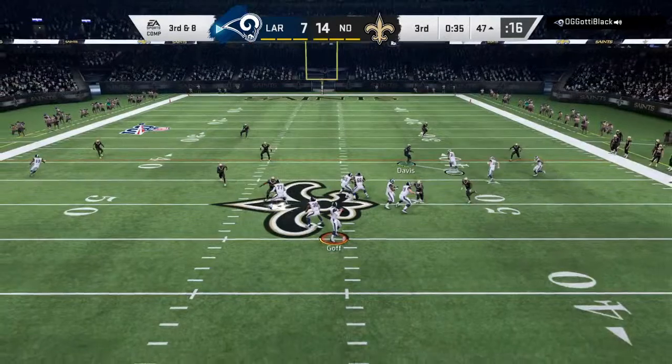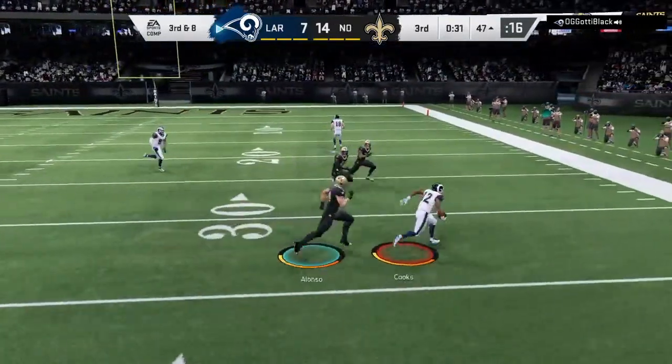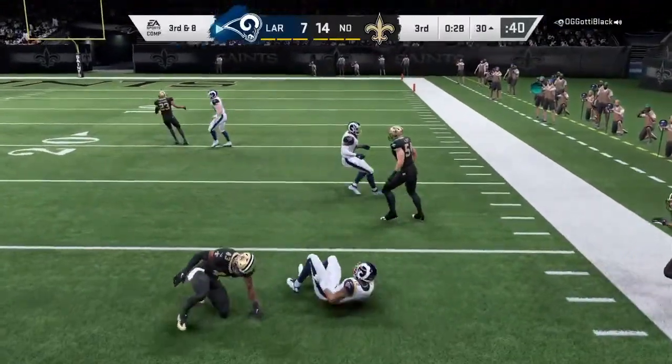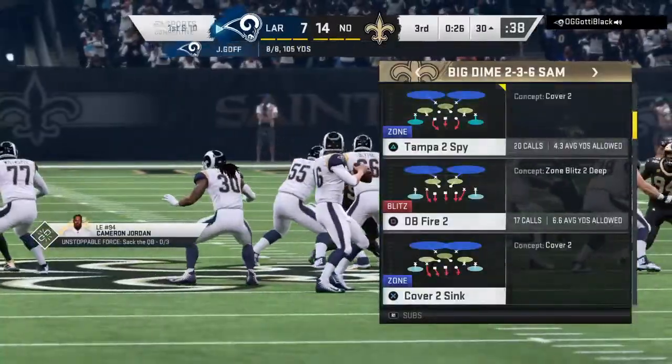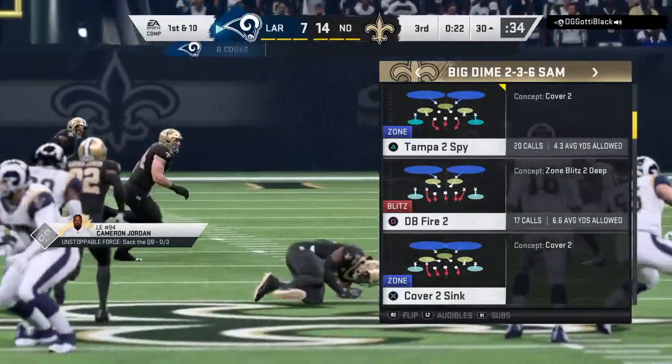This is 3rd down. Goff now looking to throw. And that's complete to Cooks. And he's going to get this down near the 30-yard line. And this is going to be another first down as the tackle's made at the Saints' 30.